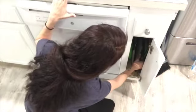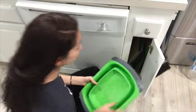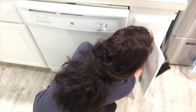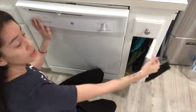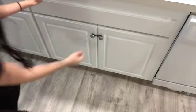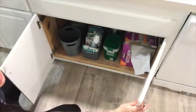There is a cabinet here where I keep cutting boards and strainers, which I do like these collapsible ones, but I think for now I'm going to keep everything in there for the most part. This is a junk drawer that I'll go through later. Under my sink, I'm probably not going to get rid of anything. This is probably the only thing that's organized.